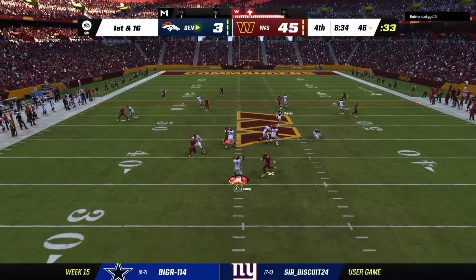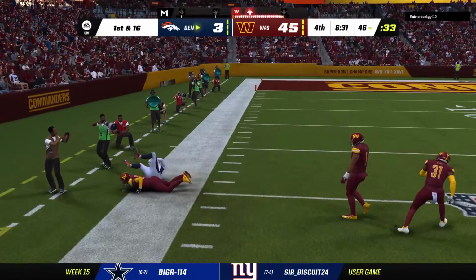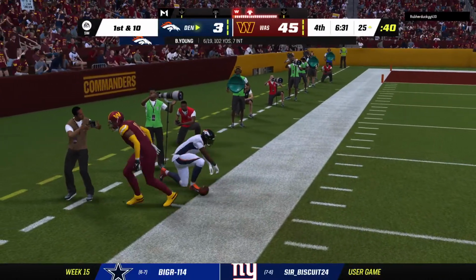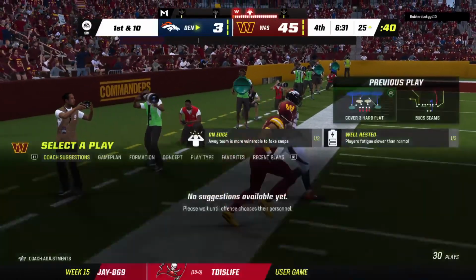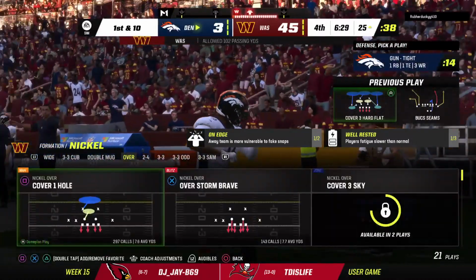Back to throw. He finds his man, complete. It's Watkins. And they're able to work this to the 25 before it's all said and done. He got 29 yards that time.